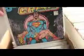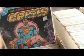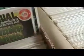Some Dino Riders. What's this? Crisis on Infinite Earths. That's Superman and Swamp Thing. Pretty cool cover. Some more Saga of Swamp Thing behind them. It's a Fright Night comic.